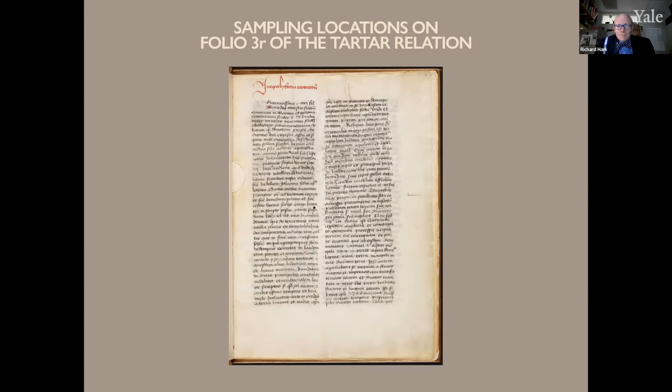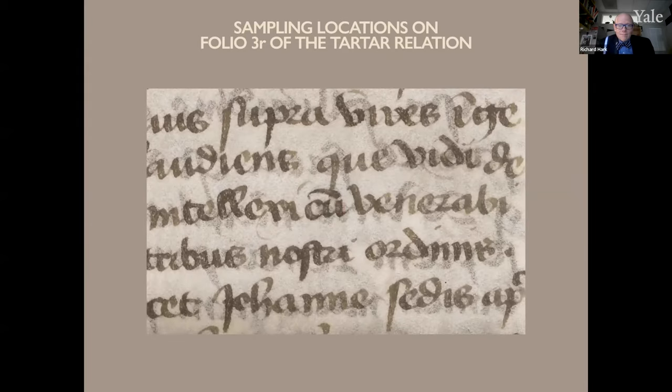In order to explore this question, we turn to field emission scanning electron microscopy, or FESEM. This required that tiny samples be removed from the manuscripts. Shown here are the sampling locations from the altered text area of folio 3 of the Tartar Relation. The following slide shows the results obtained for an ink sample that contains titanium and carbon.